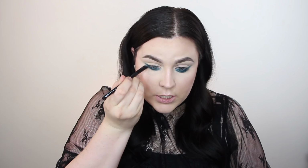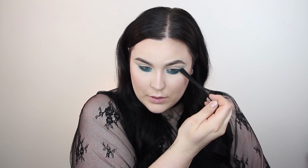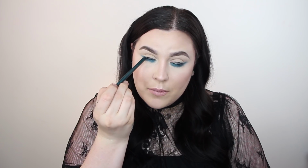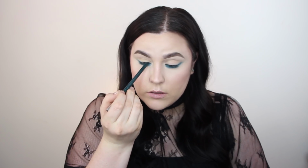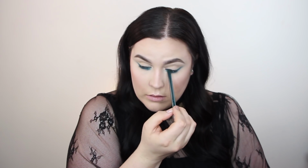I'm just smudging this out, and I've kind of flicked it up a little bit, like towards my brow. I don't know why yet. Then I'm just gonna run this up top on my other waterline, my tight line, if you will, just to make sure my whole eye is really green.